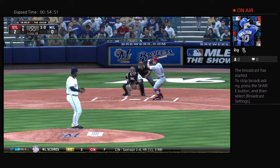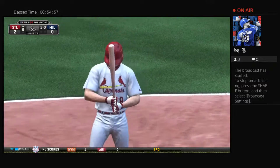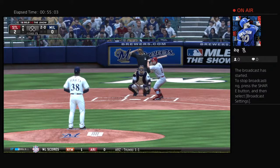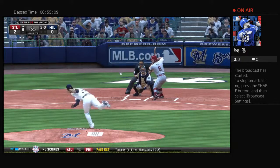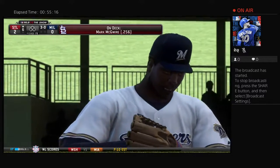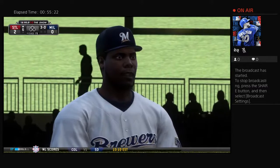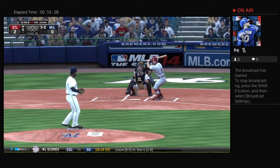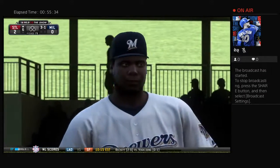The 1-0 pitch. First 2 pitches are off the mark here. It's 2-0. Three and 0 now, and all of a sudden he's looking a little jittery out there to start the 6th. Here comes the 3-0. And there's a strike as he'll try to work his way back. It's 3-1.